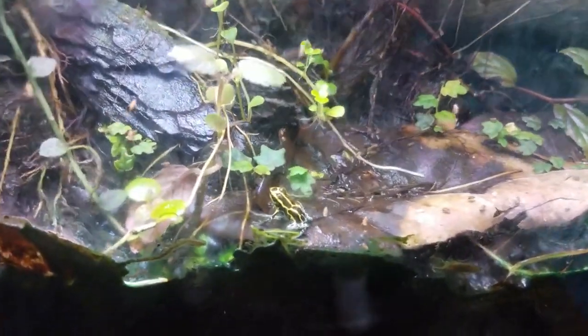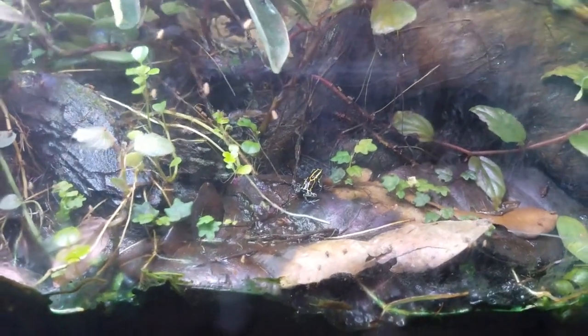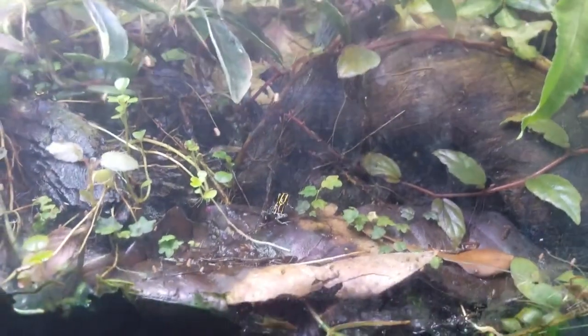There we go, we put a bunch of fruit flies in there, and my small male right here is actually already going after them. Look at that. This is actually my first dart frog species that I've worked with, and it's been an absolute pleasure. They're super active, super bold, very, very pretty frogs.